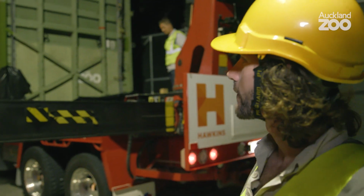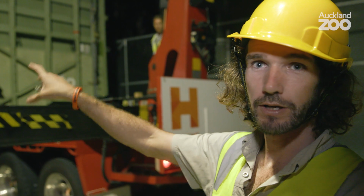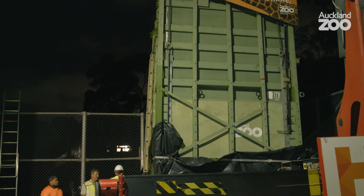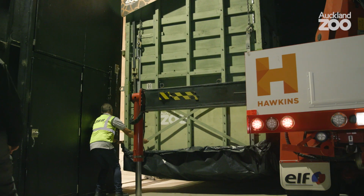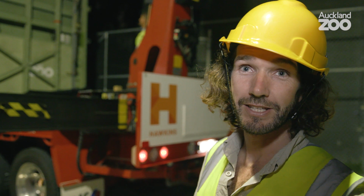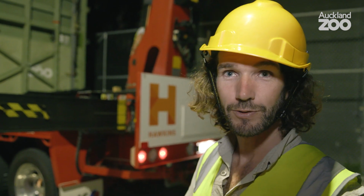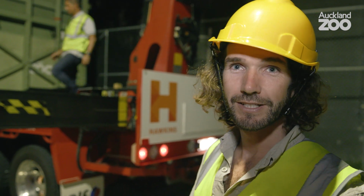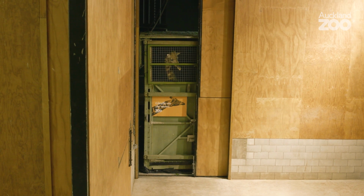So we've got the crate reversed in, so the next plan is to get that off the truck and onto the floor, using this big crane, and it's just going to swivel around so the door from the crate is facing the door of the giraffe house. Pretty excited, yeah, it's been a long journey to get to this stage, and Billy being 4 days at sea, it'd be nice for him to actually have some steady ground to make home.